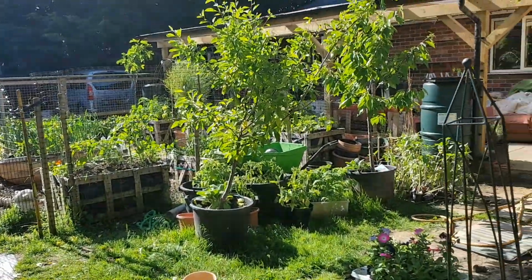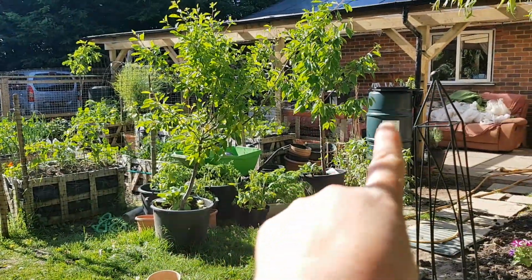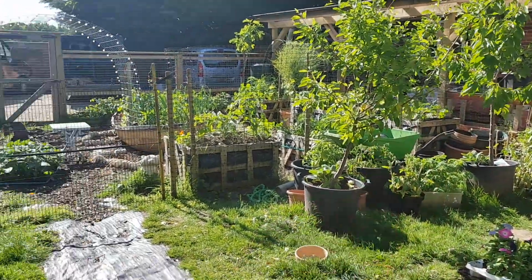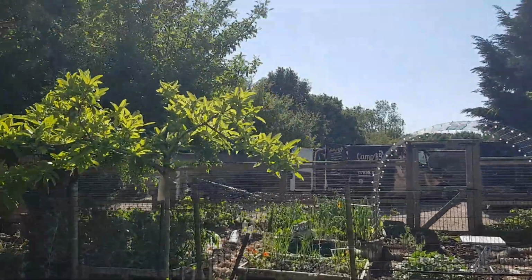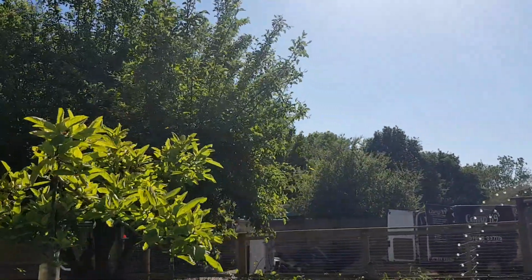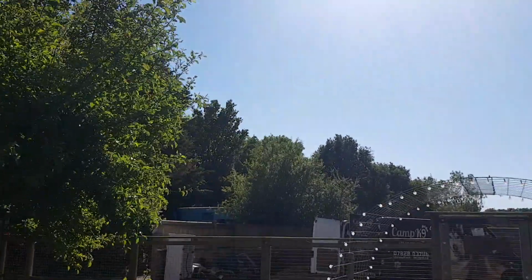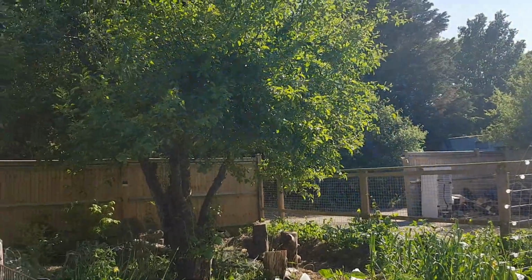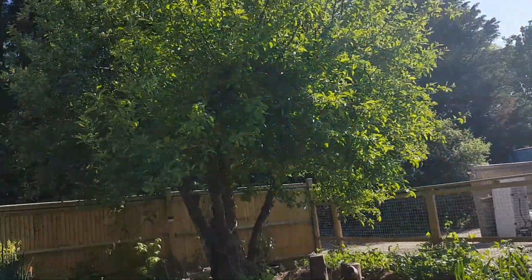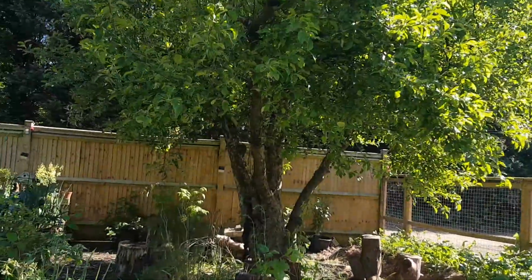So onto the fruit, we have the cherry tree, the plum tree, the medlar tree. Behind it here is the big old apple tree, which really is old. Probably won't last an awful lot longer before we need to get rid of it, unfortunately.